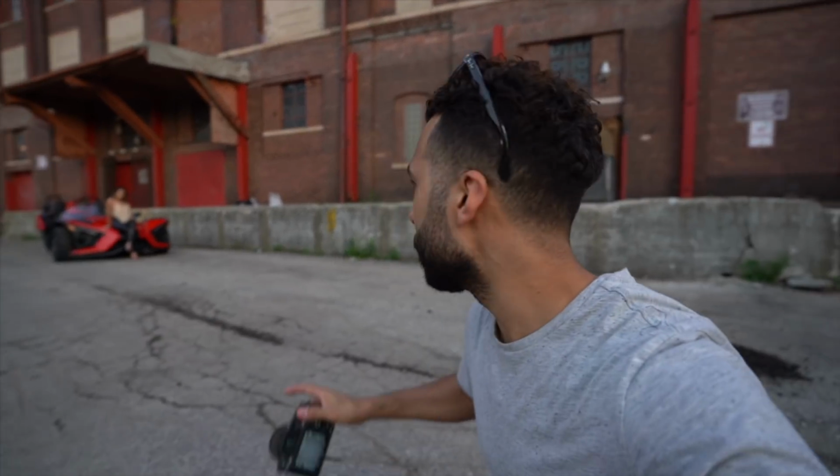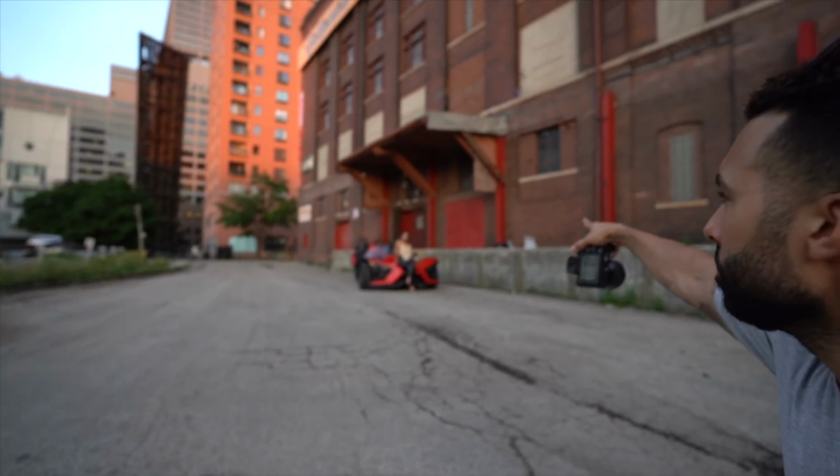For these next shots, do you see all the red over there? That's actually why I picked this location. I have like this thing where I don't want my shots to look like out of a ratchet car magazine picture. You know what I'm saying? I'm trying to make it classy, trying to make it my style, because I normally don't photograph women or models with vehicles. So I'm trying to make it my own.